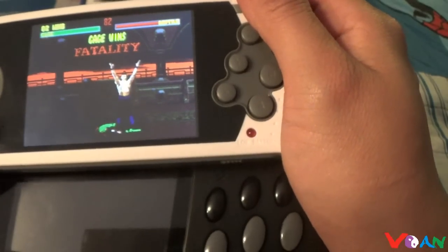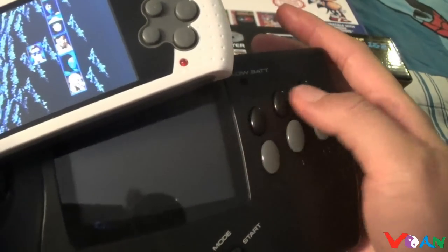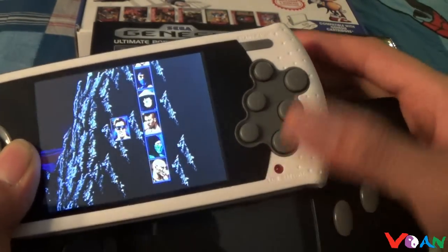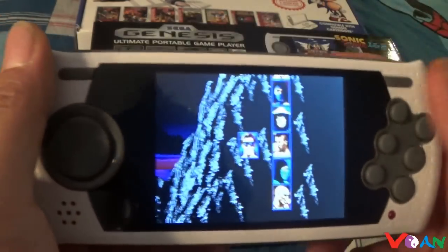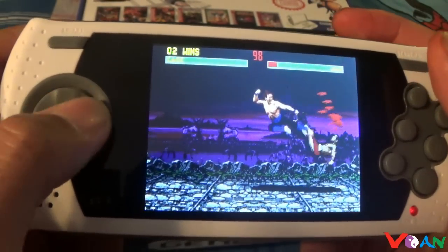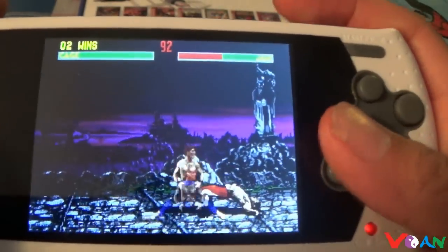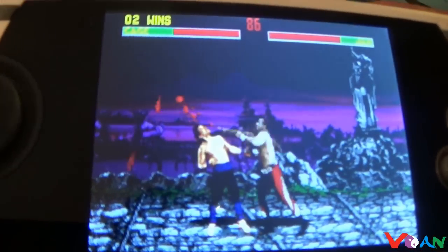If you look at how the Nomad's buttons are laid out, the 6 buttons are actually more horizontal, whereas on this one they're more vertical, and that causes problems sometimes in the way you play games like these. It's not very comfortable for me to use when they lay out like that, but it's still okay. All the buttons work the way they should. And we have the blinking light now, so that means the battery is starting to get low.